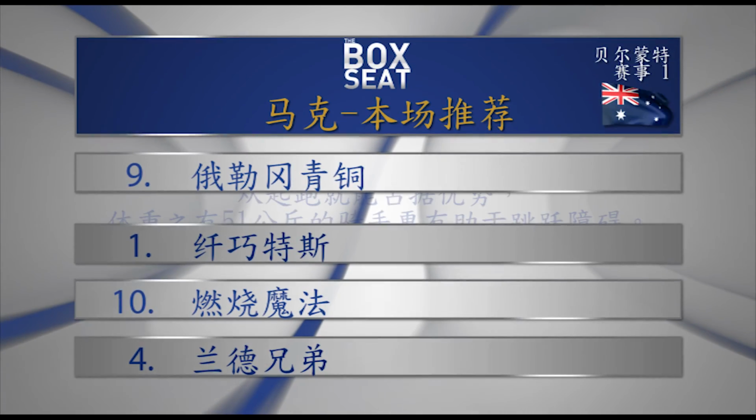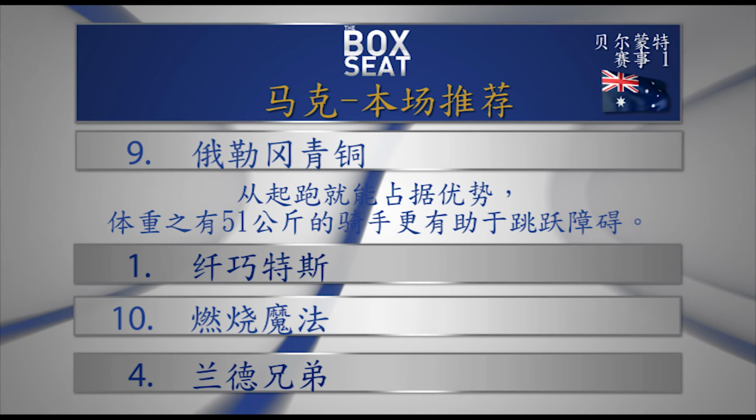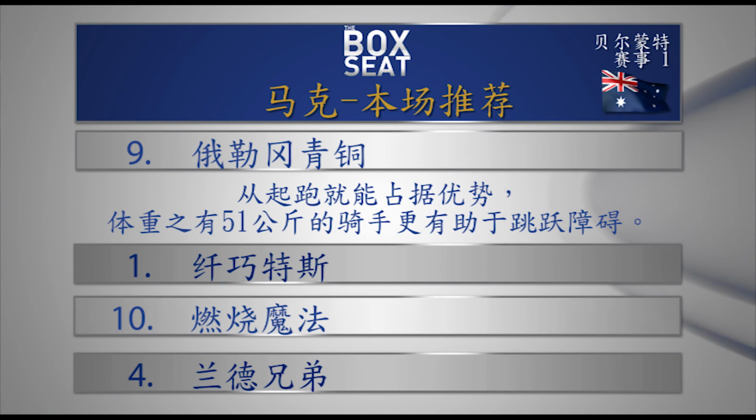From the 1, Dainty TESS, the proven performer. Number 10, Burning Magic at some nice odds from the Neville Parnham yard, returning in this race. And number 4, Brother Rand, who's gone up at about $26 and was a very, very nice run last start at Belmont. Race number 2 on the card kicks off at 12:33.